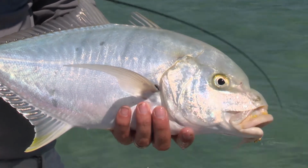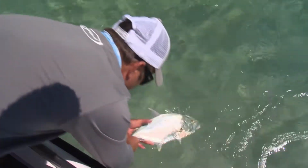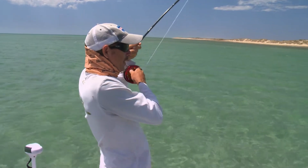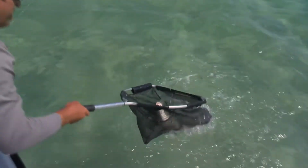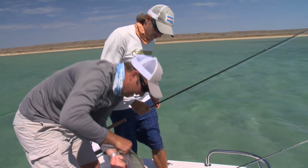Beautiful little fish. Right, well, I've just got that fly out, so I'm going to get this beautiful little golden trevally back in the water, and then I might give Dave a hand with his. Oh, he's good to go. How you looking there, Dave? Yeah, he's ready. There we go. Well done, Dave. All right, sweet. He's a nice little fish, isn't he?